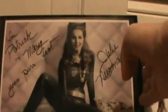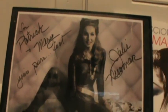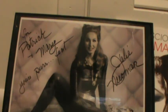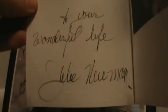And finally, I'm a comic book fan, and when it comes to Batman and Catwoman, there's only one Catwoman for me. So, writing to Julie Newmar, I did manage to get her autograph, and she wrote, "To Patrick and Mary, you're perfect, Julie Newmar." And I also got a copy of her book, which she inscribed to me.